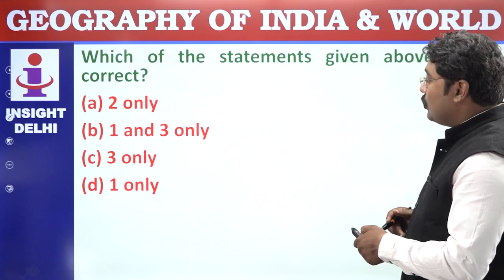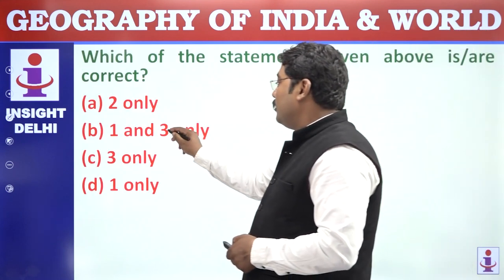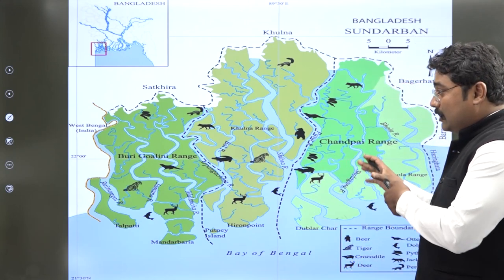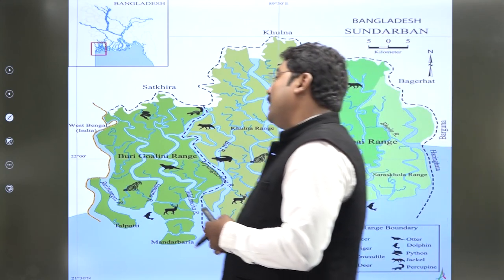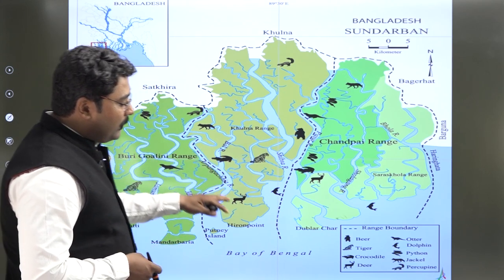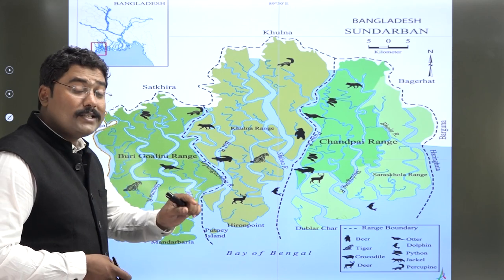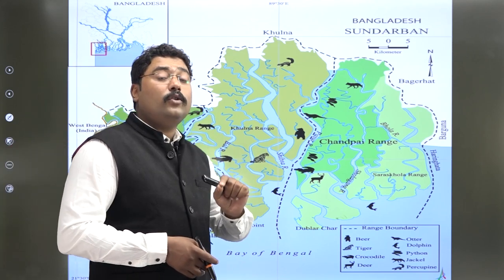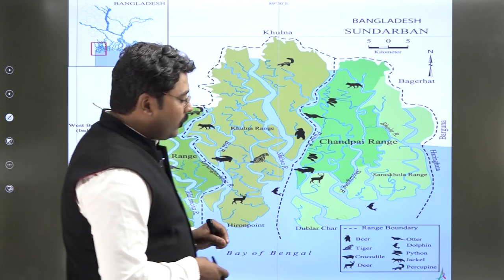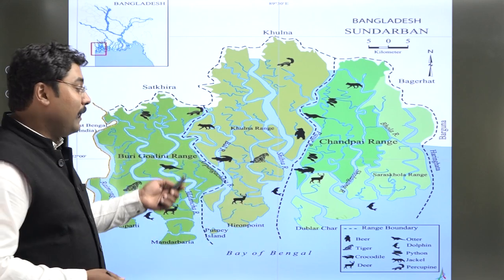Statement is correct. So, statements 1 and 3 are correct, meaning B will be the answer. Now, as you can see, this is the Sundarban Delta and the species of Sundarban. You can see bear, tiger, crocodile, deer, otter, dolphin, which are the freshwater dolphin, or you can say the Gangetic dolphin, python, jackal, and porcupine, which are found in the Sundarban Delta, or you can say the mangroves.